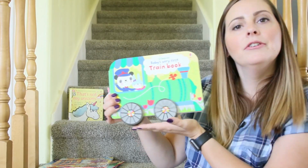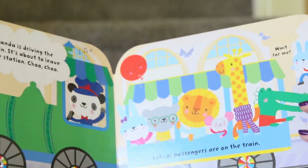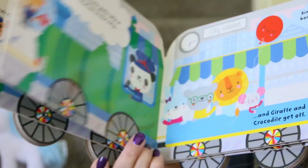Don't miss Baby's very first train book that really rolls. It also stands up on its own and is just bright and beautiful. Babies love these books with the wheels.